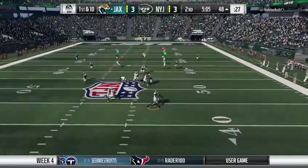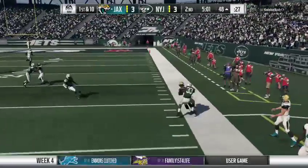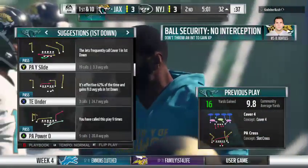Now a play fake here on 1st down. And the hook up here to Allen Robinson. 16 yards that time on the pickup for the Jags and a 1st down.